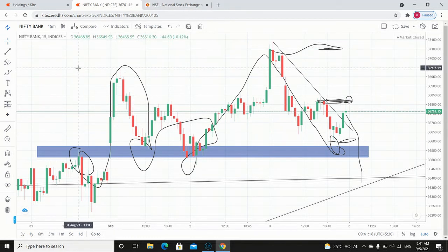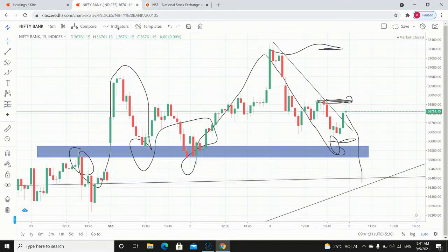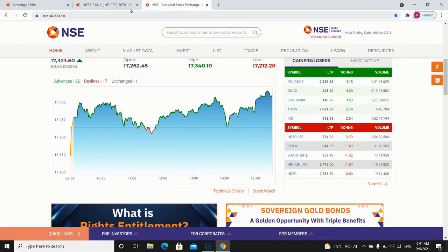Now we have to see stocks. We have to select stocks, so we go to the NSE chart, where there are top gainers. We choose the top gainers: Reliance, ONGC, Coal India, Titan. I say so. And first, Reliance.